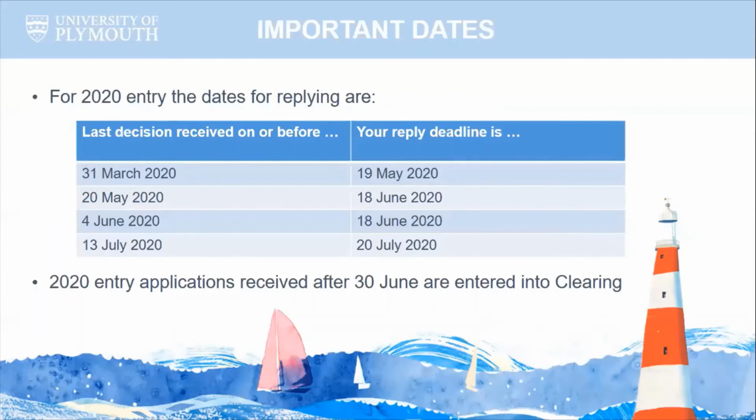So obviously the current pandemic has affected both when universities can make offers and your deadlines for replying to offers. This is going to remain under review, but as it stands, here are the current deadlines from UCAS for replying to offers. So as you can see, your reply deadline is based on when you received the last decision from the universities you applied to. The deadlines all aim to give you a little bit of time to think about your firm and insurance and to make those decisions via UCAS Track. Any applications received after the 30th of June are entered into clearing, and I'll explain a bit more about clearing towards the end of the presentation.